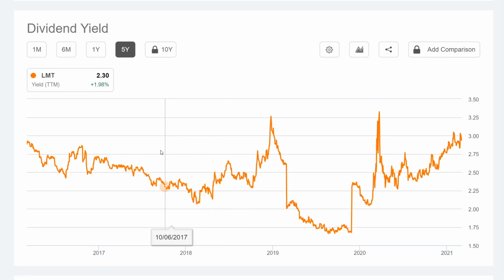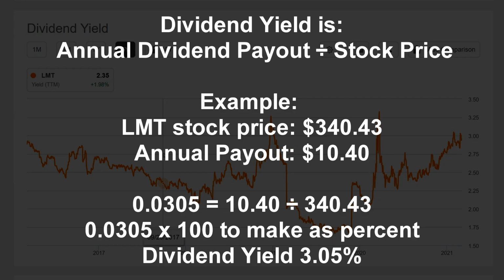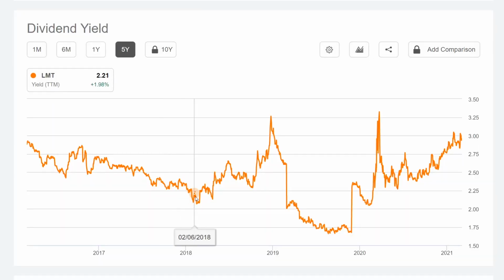But what happens here? Remember, the dividend yield is basically how much they pay annually in dividends relative to the stock price, right? So if the stock continues to go up, the dividend yield will go down. If the stock price goes down, the dividend yield will increase. And that's kind of what this graph is telling you.